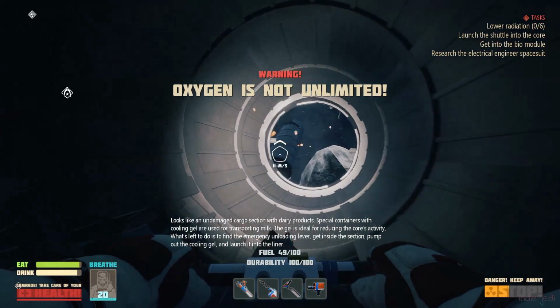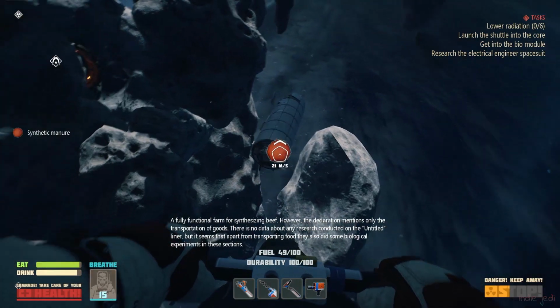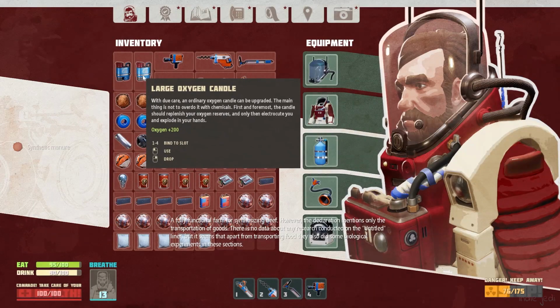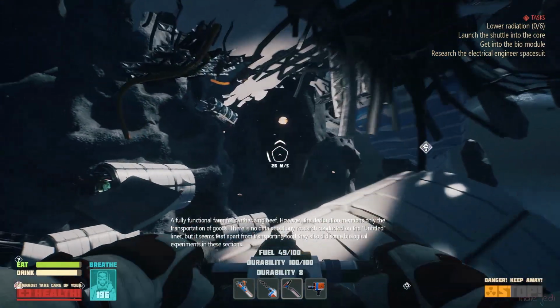Piece of cake! A fully functional farm for synthesizing beef. However, the declaration mentions only the transportation of goods. There is no data about any research conducted on the liner unnamed, but it seems that apart from transporting food, they also did some biological experiments in the... Stop!